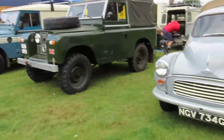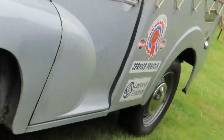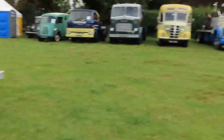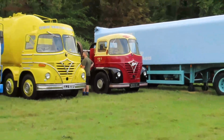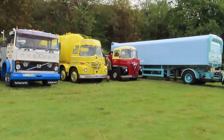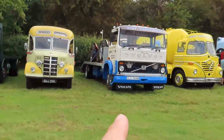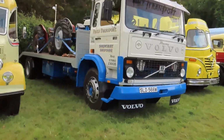Over here we've got a few Land Rovers, a very nice Morris pickup with the period correct BMC service vehicle stickers on it. A couple more Land Rovers Dad's looking at. Got a very nice British Railways Foden. We'll probably see them go around the arena, so I won't go too far into those, and I've seen them a lot of times before. Got the cement Foden, seen that before. Got the Volvo with a couple of tractors on the back. I haven't seen the tractors, but I've seen the truck.